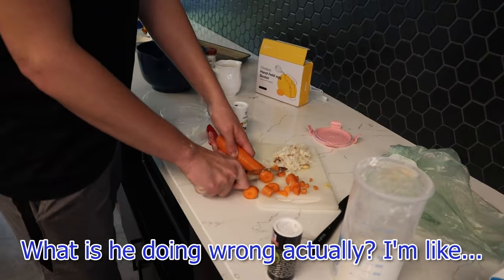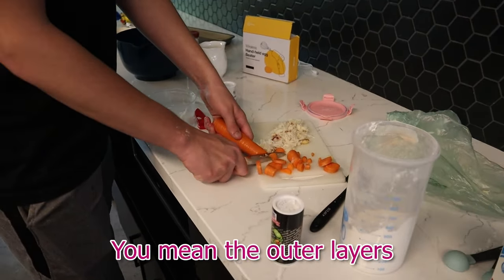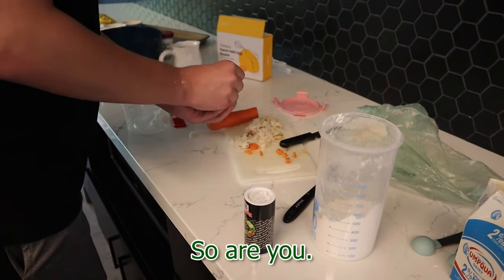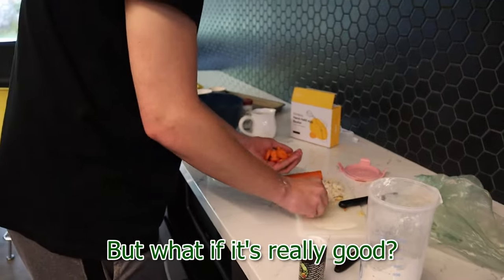What is he doing wrong, actually? I'm like... You're supposed to get the skin off. Oh, there's skin. The outer layers that are coated in dirt and... I washed it. You're also eating it. It's fine. Yes, so are you. I am not touching it. What if it's really good? No.